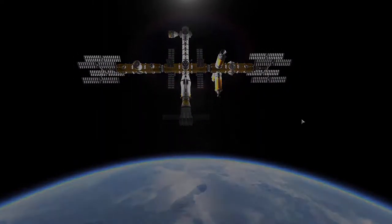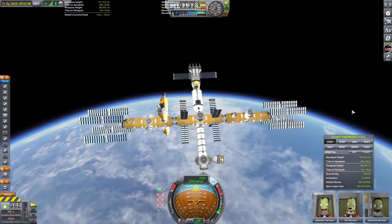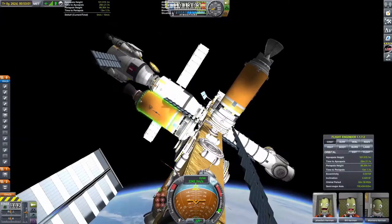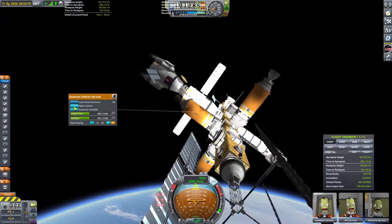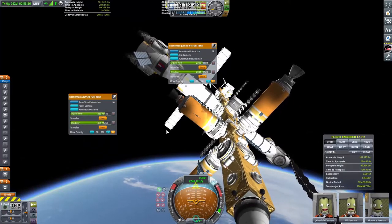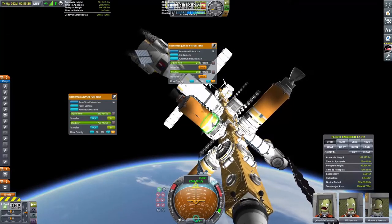We demonstrated the ability of the NERVA tug to deliver large payloads out to the station, to various points around the system, the Kerbin, Mun, Minmus system, and now it is time for the worst Minmus transfer of my entire life.